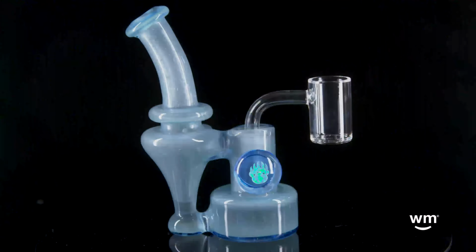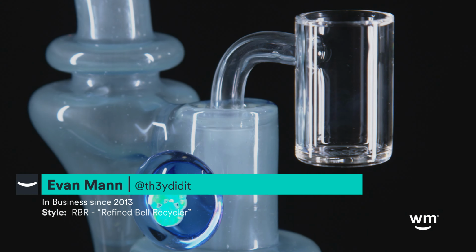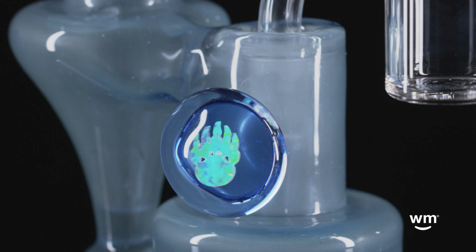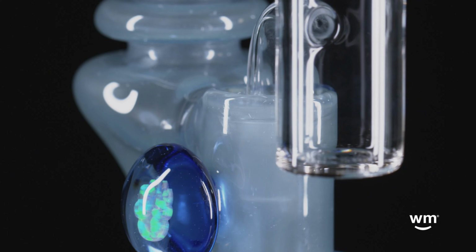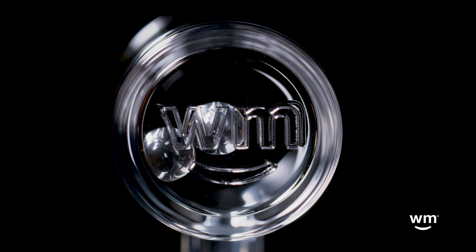So today for the showcase, I am going to use this RBR from Bear Mountain Studios. This is an Evan Mann design, and Bear Mountain Studios makes really nice glass. Evan Mann is always pushing the boundaries of what you can do with the glass and dabs and all that stuff. I've got a DCS banger up here, and it's actually branded, says Weedmaps there in the bottom.